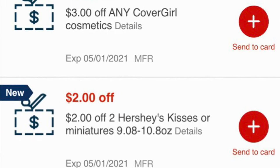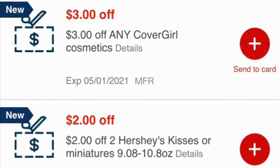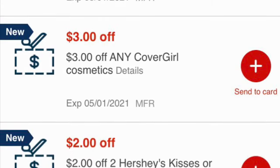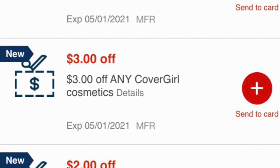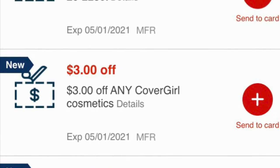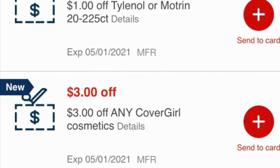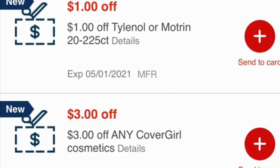Alright guys, so before we begin, check your CVS apps for the instant or mystery coupon offers for today. I had received a $2 off Hershey instant coupon, the $3 CoverGirl mystery coupon, and also a $1 off Tylenol mystery coupon. So check your CVS apps, or you could scan your card at the coupon center inside CVS to get these instant or mystery coupon offers.